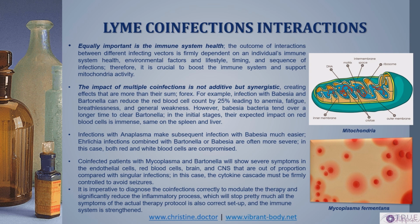As you can see, it is imperative to diagnose the co-infections correctly in order to modulate the therapy and significantly reduce the inflammatory process, and also in order to set up the correct therapy protocol and adjust it accordingly.